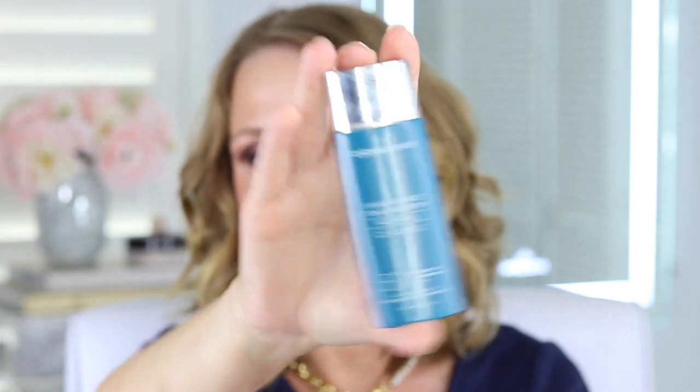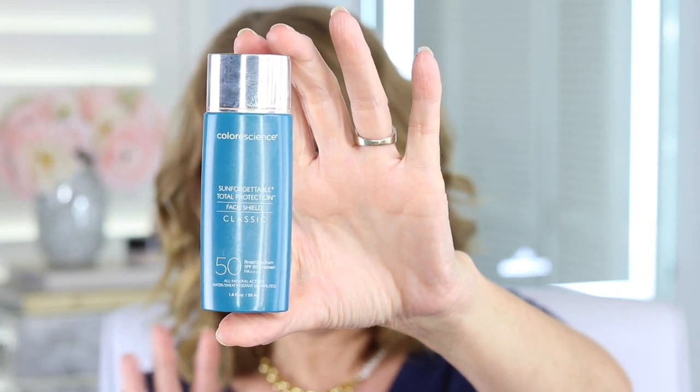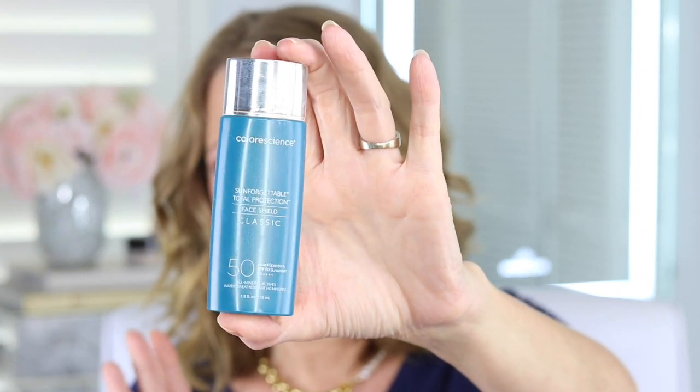And my Color Science sunscreen. I love their sunscreens. Several years ago, they sent me product to test out, and I've been purchasing it myself since then. I really love it. I've tested a lot of sunscreens out. There's another one that I just started using. I'm going to talk about that in another video because I have a sunscreen video that I'm going to film next. But I love their sunscreen. It works really, really well for me. I have oily skin, and I love it.